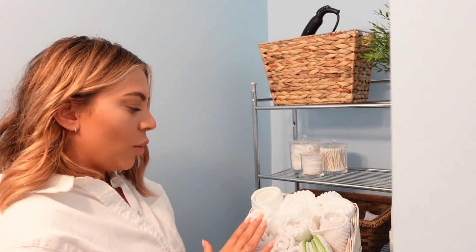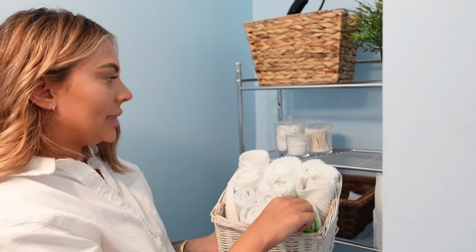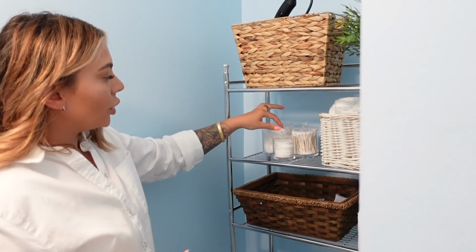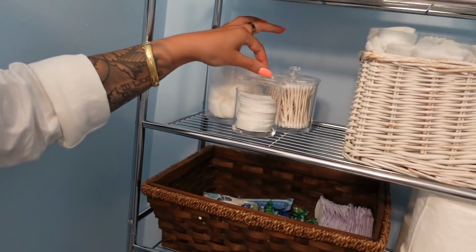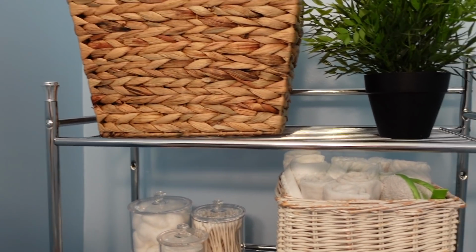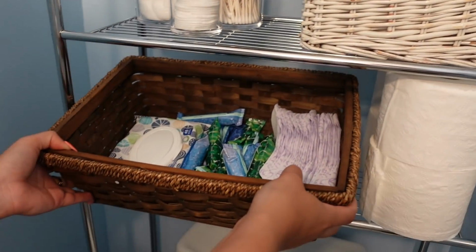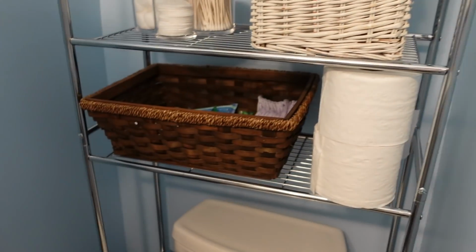I keep my washcloths and little makeup removing pads in here. I have these little acrylic containers from Amazon where I keep Q-tips and cotton rounds and all that kind of good stuff. This basket is another one that is super old. I've had forever. I just keep my feminine products in there and then extra toilet paper.